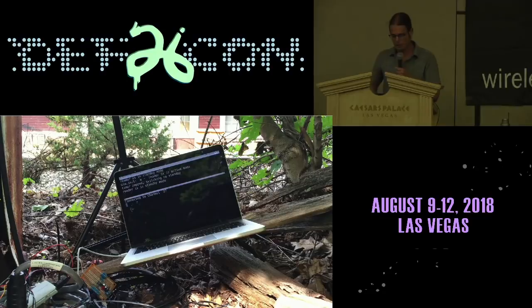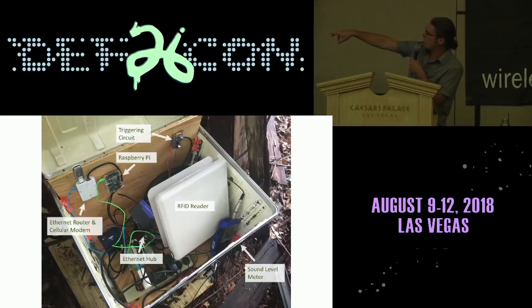So I put this box out there with the reader in the box. Sorry, you can't see that. With the reader in the box, and then I have an Ethernet hub and a cellular modem and a Raspberry Pi and a sound level meter. And essentially, this is about 30 miles from my office, so I just had the Raspberry Pi do a reverse tunnel out to a DigitalOcean droplet, and then I could get to it from there and experiment with it remotely. It's also the remote control of the radio, which is important for amateur privileges.